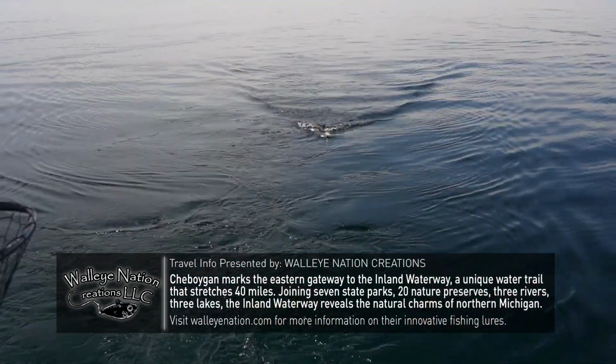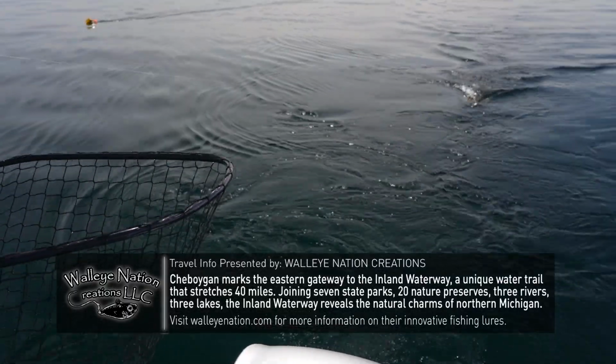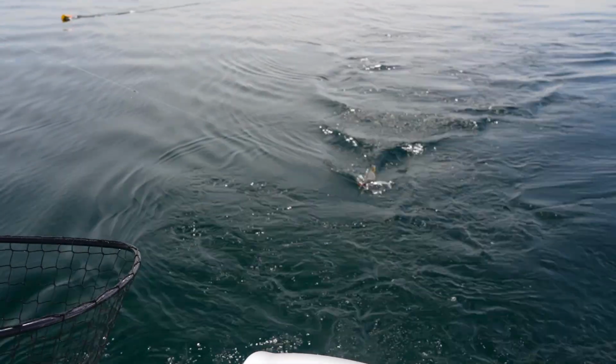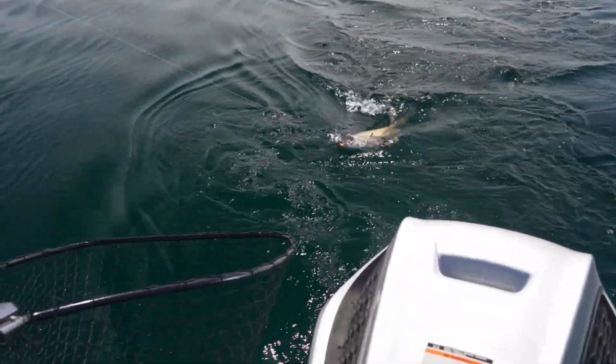And here comes the fish. I'm gonna bring him to Captain Steve. Oh yeah, he's putting up a tussle. And this is the thing, guys, you only get so many bites a day, so there's no point in hurrying it.